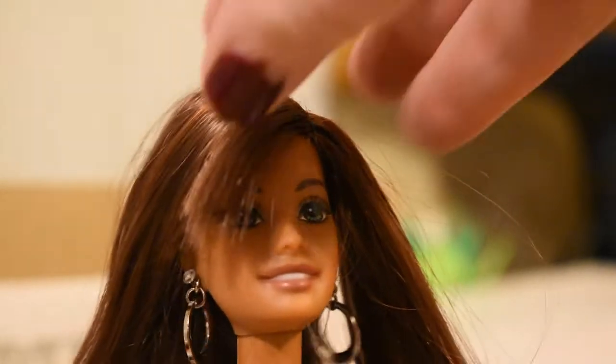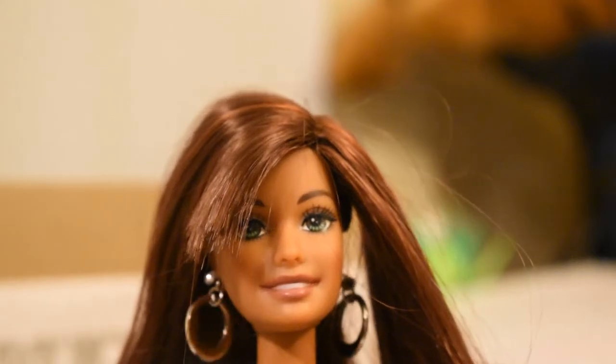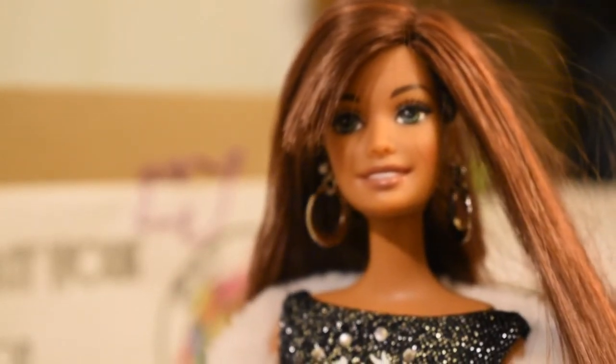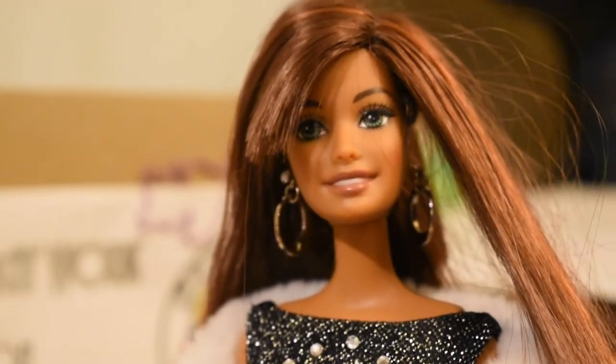It's just hard because like I said, I couldn't get her on the stand because her dress is too tight. Let me move the camera down a little bit. There she is. Try to focus that a little bit.